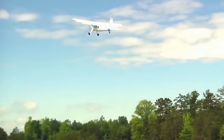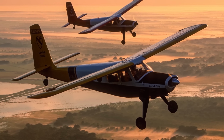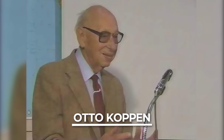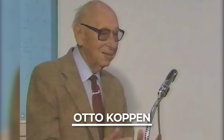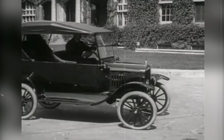To understand the genius behind the Helio Courier, we have to understand the man behind the machine. The Courier was the brainchild of Otto Koppen. Otto was no stranger to airplane design, having worked for the Ford Airplane Company. Yes, the same Ford that pioneered the Model T. Back in the day, Ford tried its hand at airplanes, and the young engineer Otto played a key role.